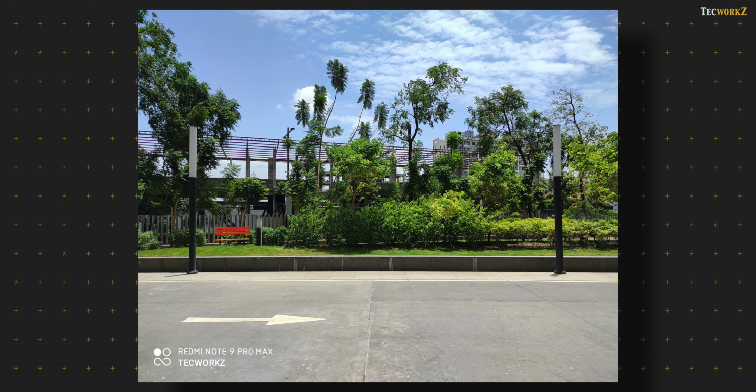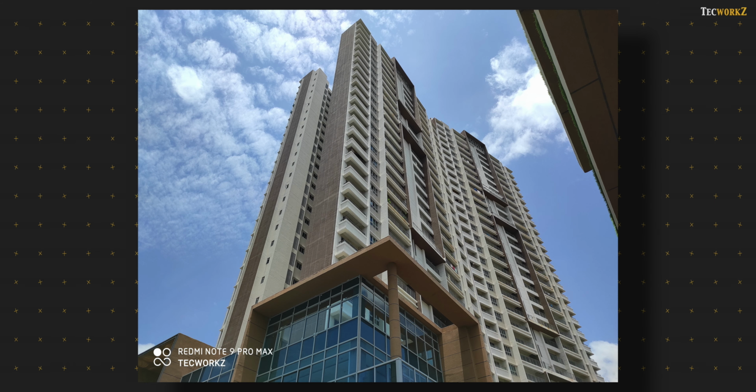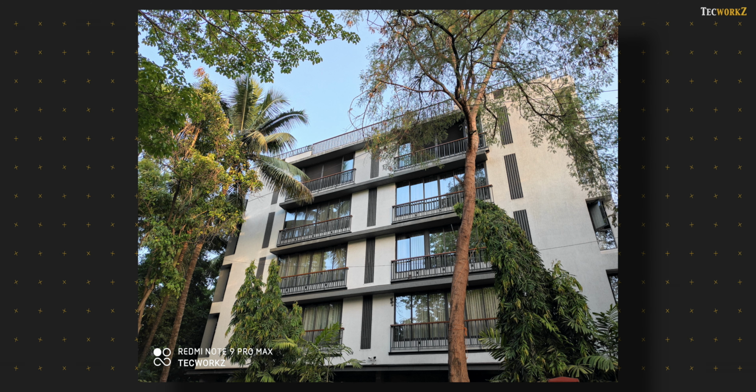As always, let us start with the daytime images. Now the monsoon season is about to reach my city, but I was able to get a few shots when the sun was shining bright. As you can see, main camera on the Note 9 Pro Max can capture good looking images with plenty of details. These 16 megapixel images are sharp enough, and I can already tell that they look far better than the ones from the main camera of the Redmi Note 9 Pro.